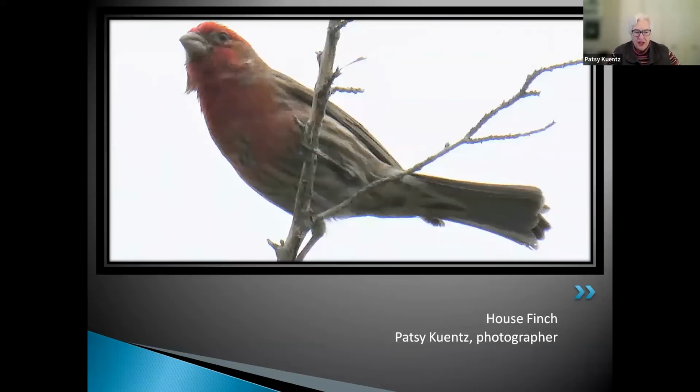Here's a house finch. They are native to the western part of the US, but they were introduced in the eastern part of the US as caged birds many, many years ago. The escapees have populated themselves basically across the United States now. This photo is a male house finch. The female looks like a much different bird, but it actually has the same kind of coloration and striping, except it doesn't have the red coloring. There's really almost no red on the female.